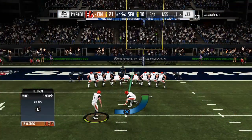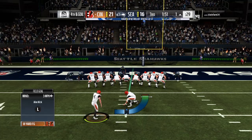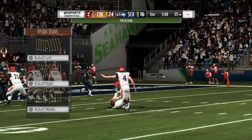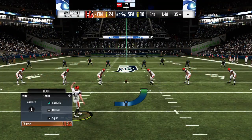There are certain drives in a game where anything less than a touchdown that caps it feels like an absolute disappointment. This is one of those drives. And Bullock will put this one through. And high fives for that one as that drive ends in 3.